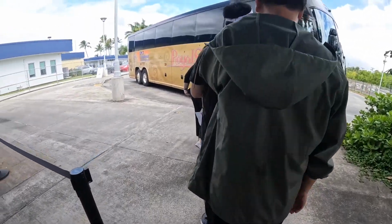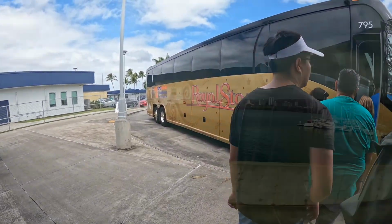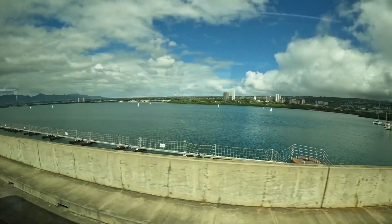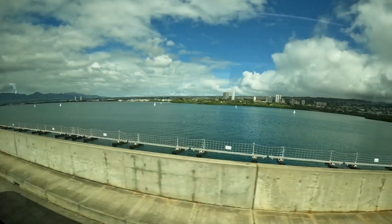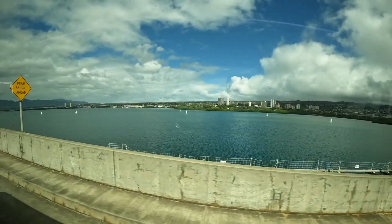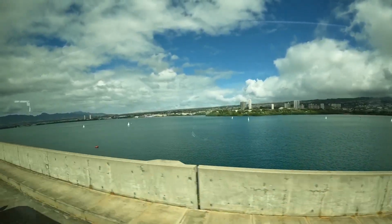Now we're boarding the shuttle bus. USS Arizona Memorial and the USS Bowfin, a Balao-class fleet attack submarine. Here we are now heading to our next stop, the battleship. Launched December 7th, 1942. She sank 44.